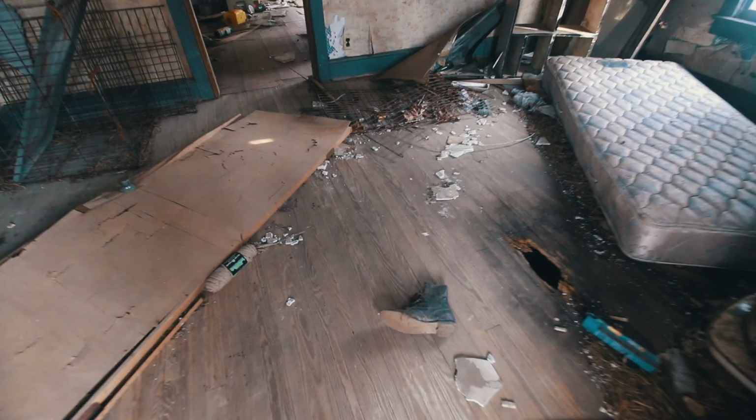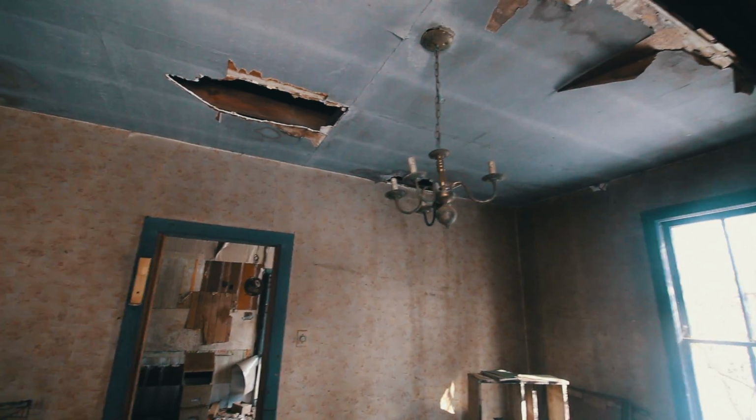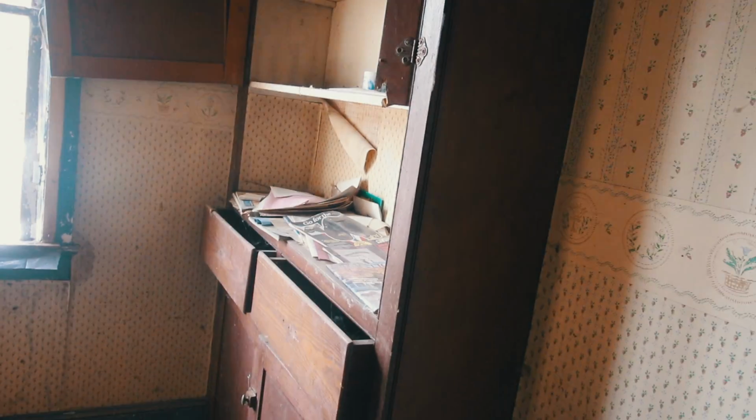As soon as you come in the house, you can see there's a ton of stuff just left behind. Bunch of furniture, clothing, and even chandeliers. As soon as you come back here, this looks like it would have been the kitchen. There's a really old fridge just sitting here, and maybe it looks like some old filing cabinets too. Not exactly sure what this is. It's just a bunch of old magazines and newspapers thrown all over.